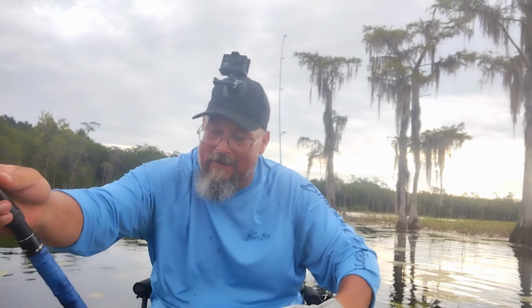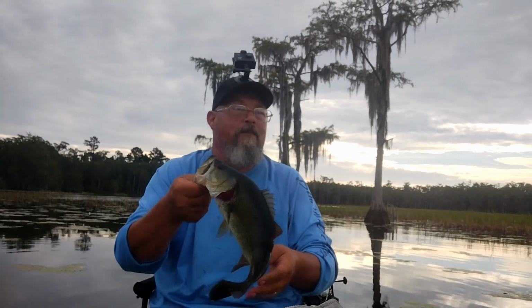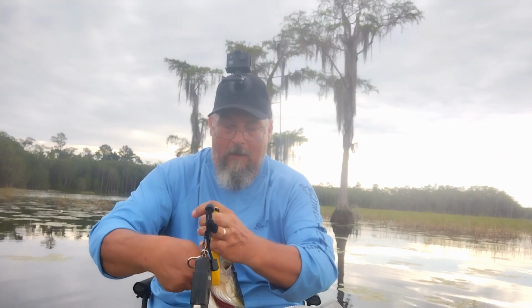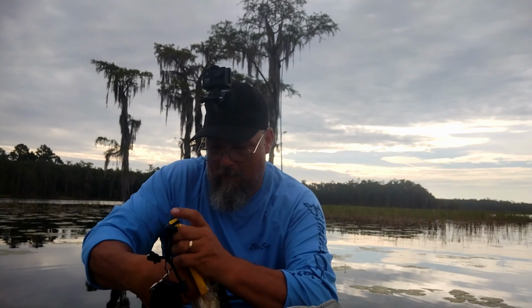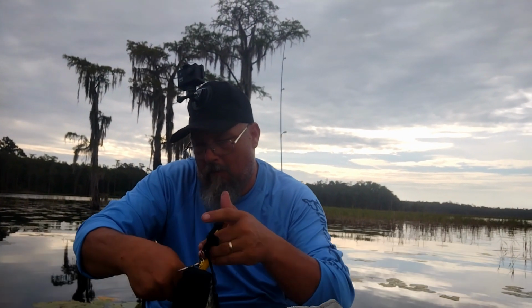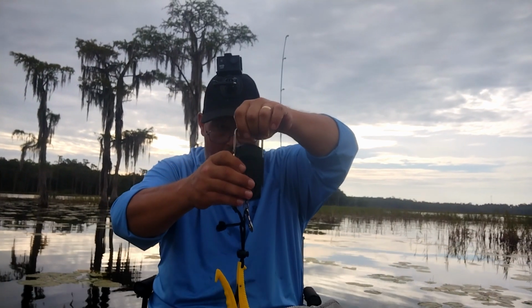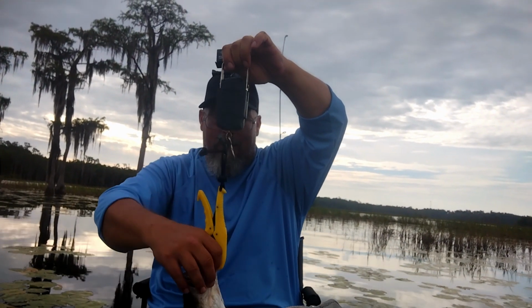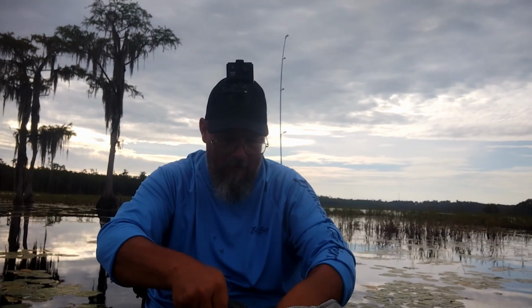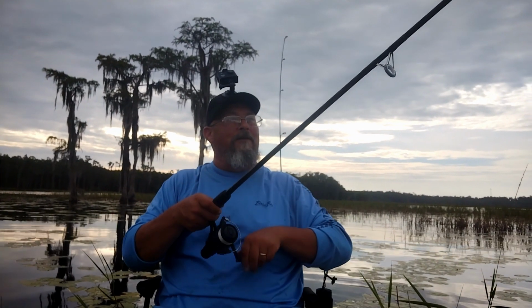Fighter spit the hook just as I got him over the boat. Fish number three. 1.63. A little over 1.5 pounds. Three fish, only one of them I've been able to reel in. The other two got hung up in weeds.